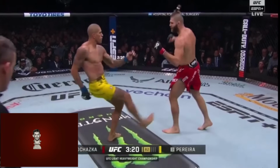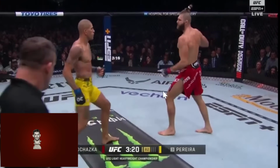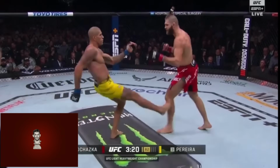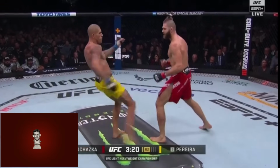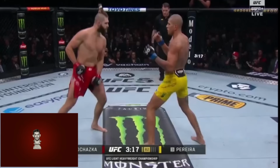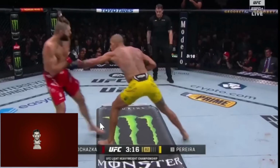And you get another good leg kick from Alex. Jiri pulled away from it, and it looks like it barely touched, but you can still see pain on Jiri's face and how he had to readjust his stance after getting hit by that kick. Another leg kick from Alex. Just buckles Jiri's stance every time he's hit with it. Another jab to the body from Alex.